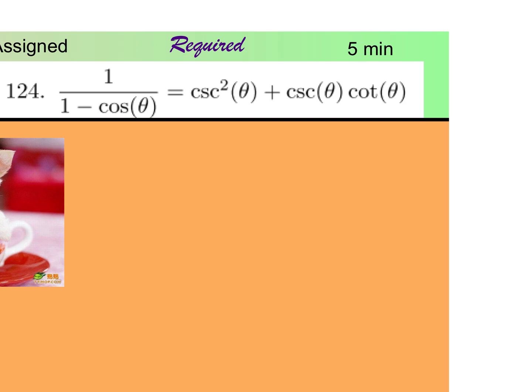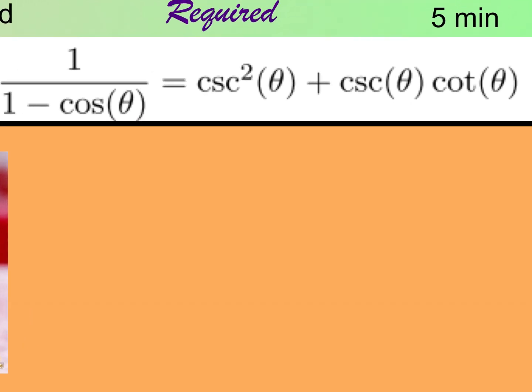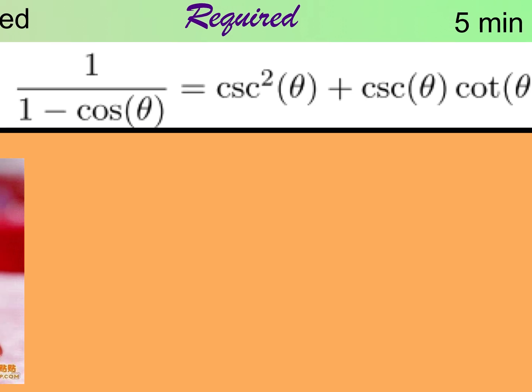But here we go on this one. I hope it's obvious by now. I know this is a hard one, and yet I'm saying it's obvious. What I'm trying to say is, didn't I say to watch for this? And what are you supposed to do if you see a 1 minus something? Conjugates. Everybody use conjugates. You've got a partner.